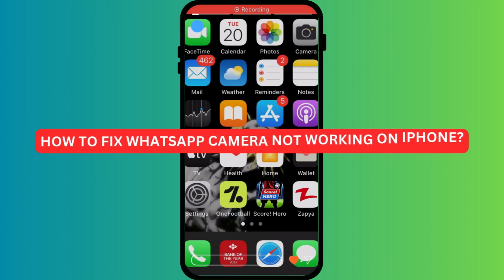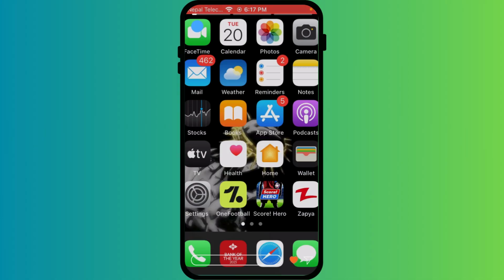How to fix WhatsApp camera not working on iPhone. Having trouble sending photos or making video calls on WhatsApp? Here's how to fix the WhatsApp camera not working issue on your iPhone. First, go to Settings, then WhatsApp, and make sure the camera toggle is turned on.